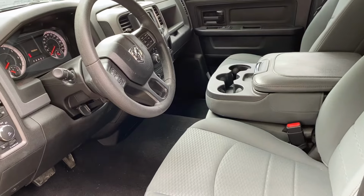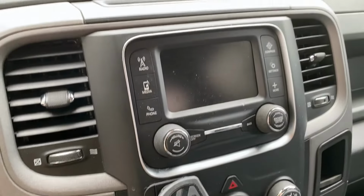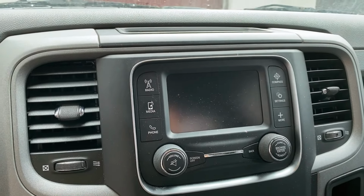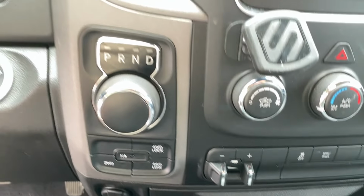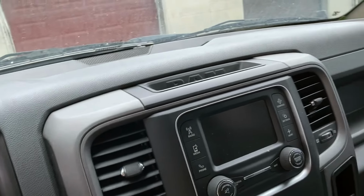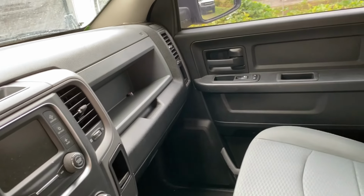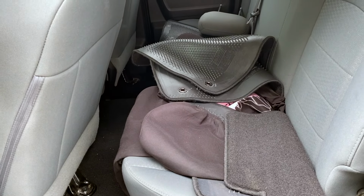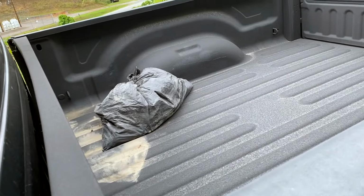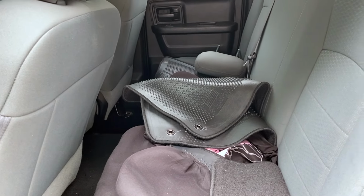Well, this truck is a Tradesman, so it doesn't have a ton of options inside. It's got a little bitty baby 5-inch screen, but that's okay. I mean, we got a built-in trailer brake controller. It's got a pretty good options package, and the seats are in really good shape. The truck overall is really clean inside. And looking at the back, they got the floor mats in here. At least they put them inside and didn't throw them back in the bed to get all ruined. So the floor mats are good. The back seats all look good. So all in all, this truck is really good.